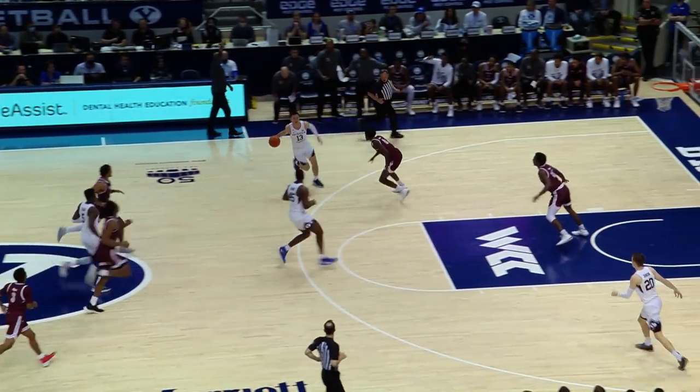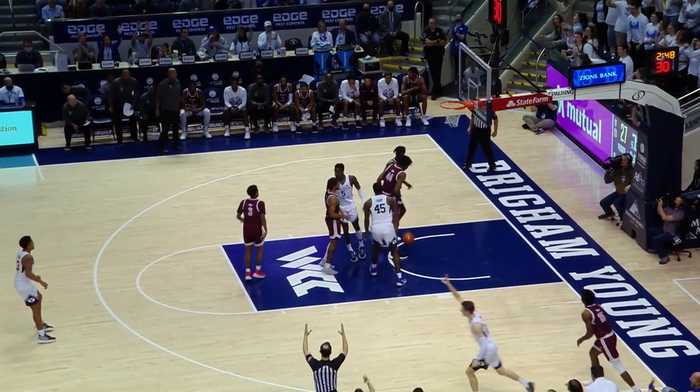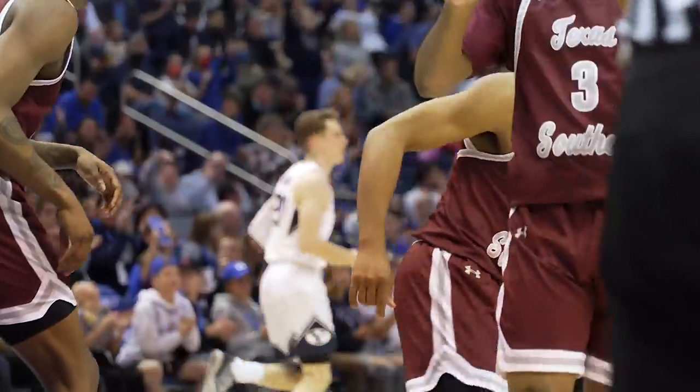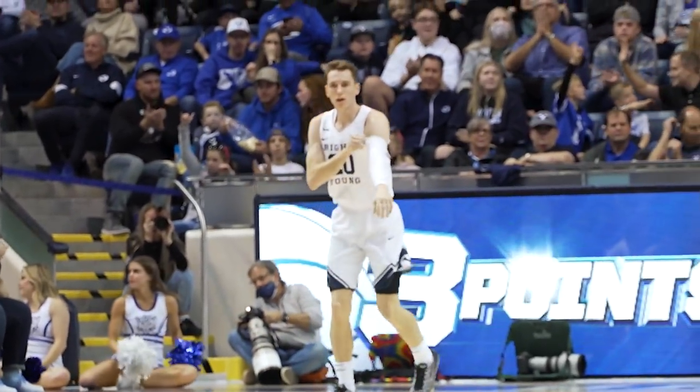George down for Barcelo. Barcelo runs it to the left. Oh, what a pass to Spencer Johnson. And what a score for BYU! A three-pointer from Spencer in the right corner off a laser of an assist from Alex Barcelo.